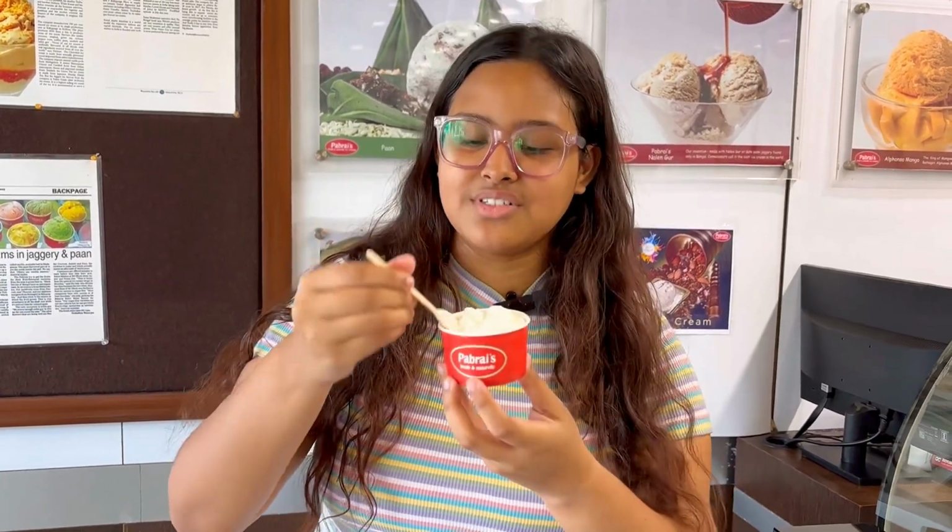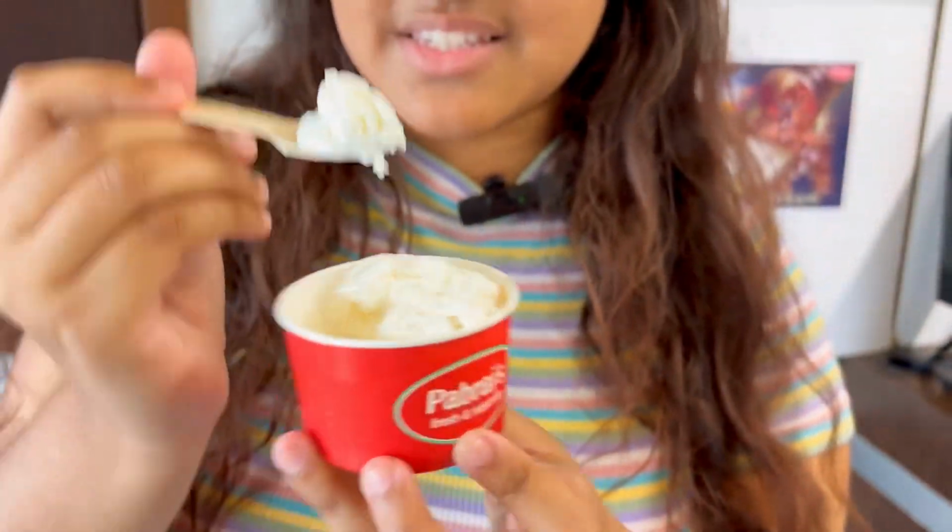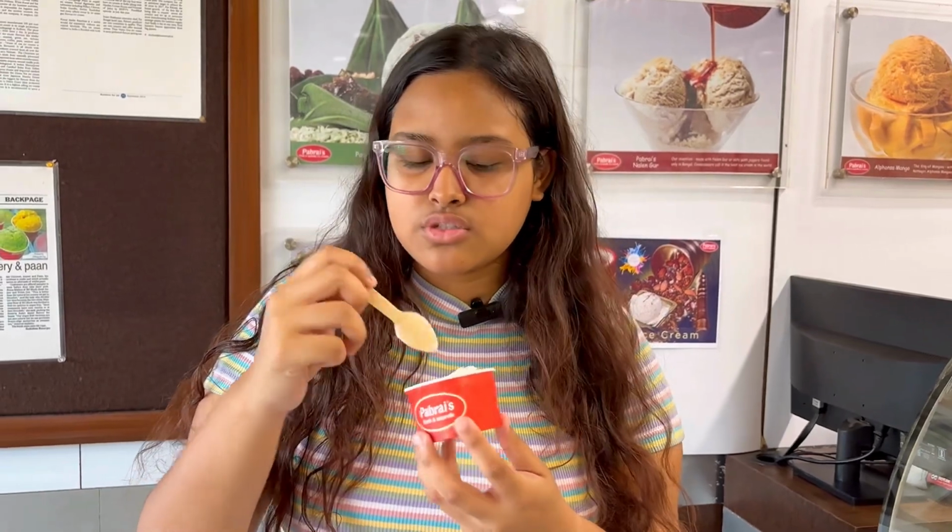So guys, here is my first ice cream. This is the tender coconut flavor. I must try it out. It's really creamy. So let's have it now. It's too good. It's creamy. And I can say it is organic, and it is made of real coconut. It has the full coconut flavor. In the summer you can just try it out. Let's have it again.